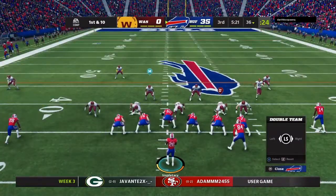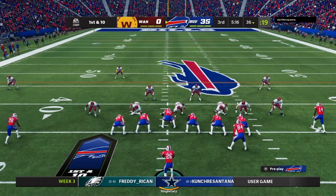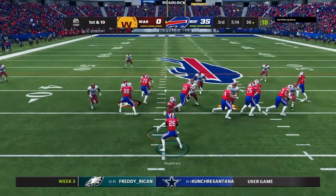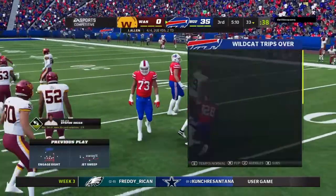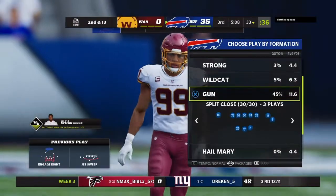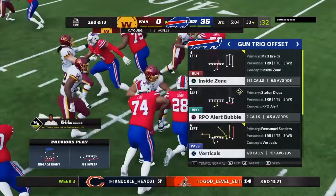So from the 36 now, 1st and 10. And he went nowhere. Well, he went backwards, back to the 33. Tackled back at the 33-yard line.